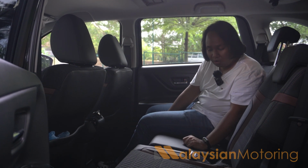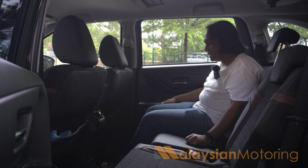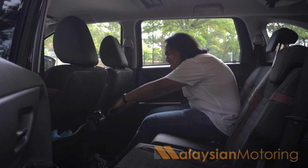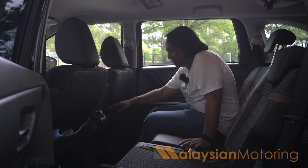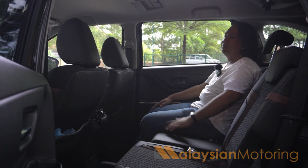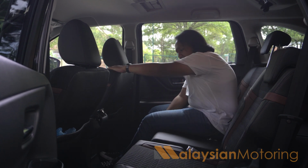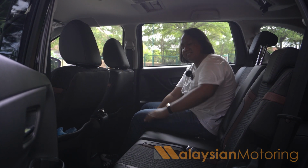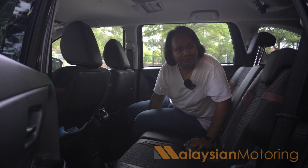Now, if I push this all the way back, which is about here, you can see that I have absolutely acres of legroom, which is aided by the fact the rear of the front seats, rather, are slightly scalloped in order to maximize knee room. And of course, headroom is of no concern at all. So again, versatility is the name of the game with this car, which is further evidence in the third row.